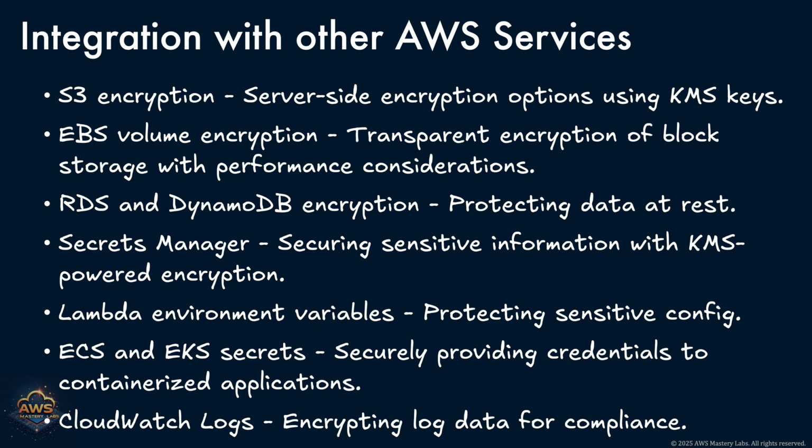In AWS Secrets Manager, KMS is used behind the scenes to encrypt your secrets. Things like API keys, database passwords, and tokens. Every time you store or retrieve a secret, KMS ensures it's encrypted and decrypted securely.